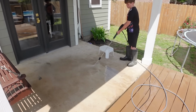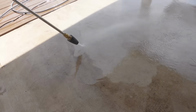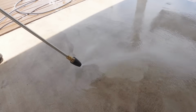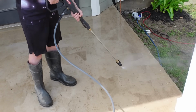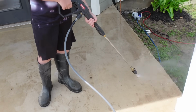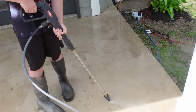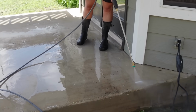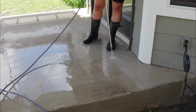To pressure wash this back porch, I recruited some help. My son wanted to learn how to pressure wash, and this lasted about as long as you would think with an 11-year-old, but he did a pretty good job. And I was able to come in and finish it up completely to get all of the dirt and everything off of the concrete to prepare it for the stain.